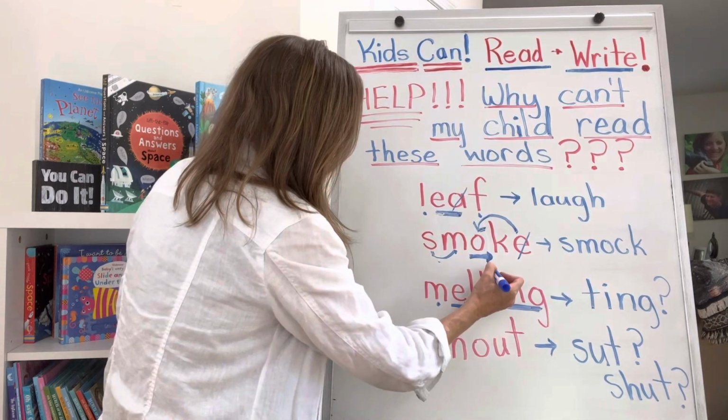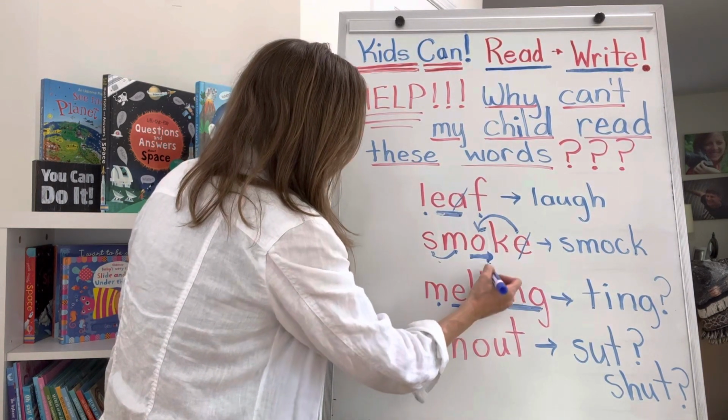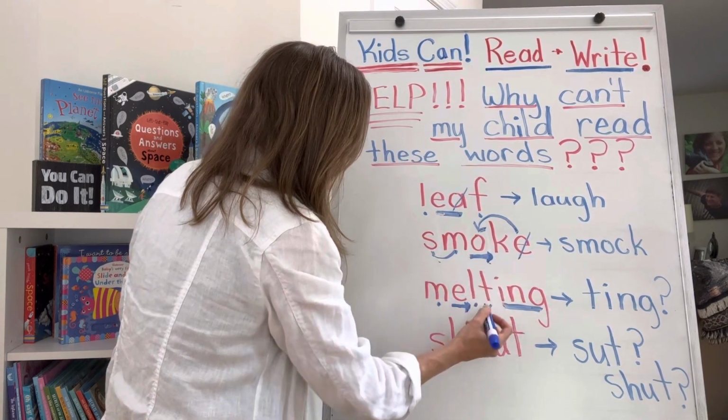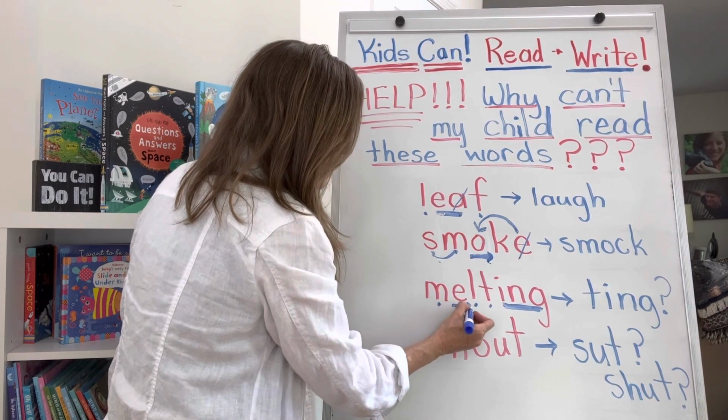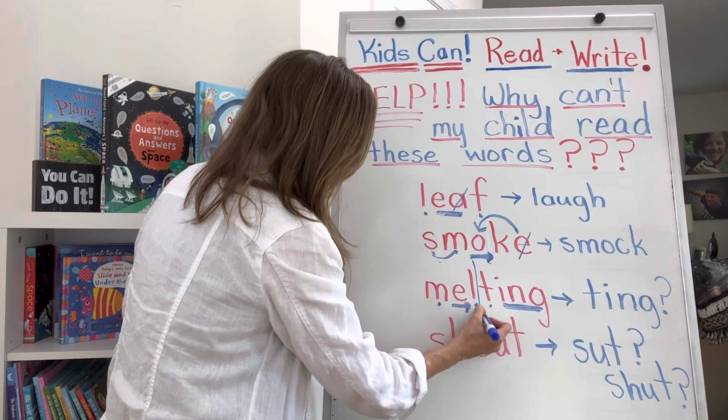So let's see what this would say. We're going to glue this vowel onto here, and we can either break it where we take that trick ending, that suffix, off, or what I usually tell kids is just glue that vowel onto the next sound and then break the word.